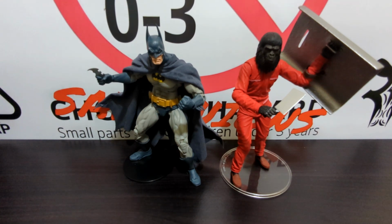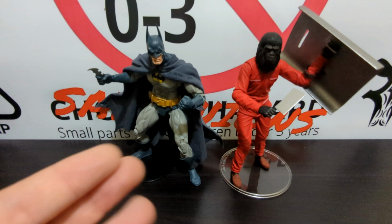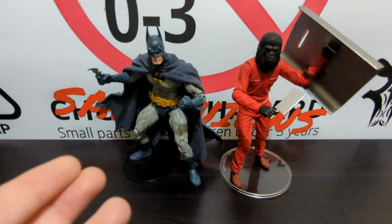If you have any other questions about QC problems with older figures, especially if you're considering getting any, go ahead and ask some questions in the comments. I'm sure there's some tips I can offer you. There are some other folks out there who might be able to tip you off. There's a community out there.